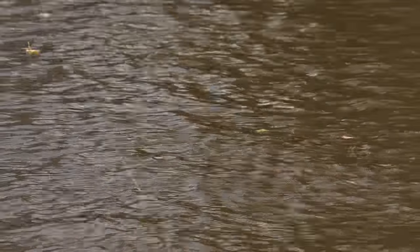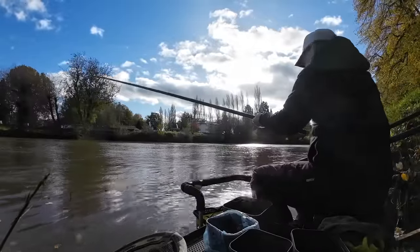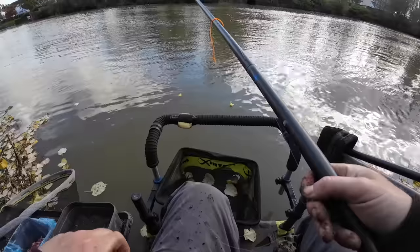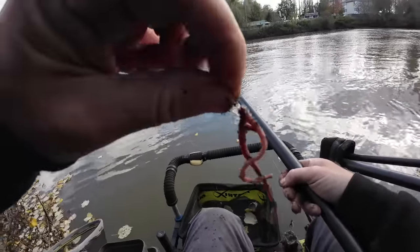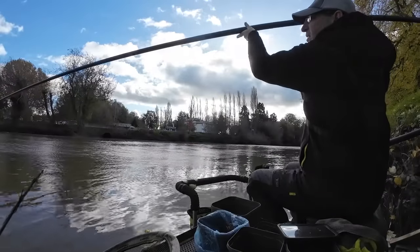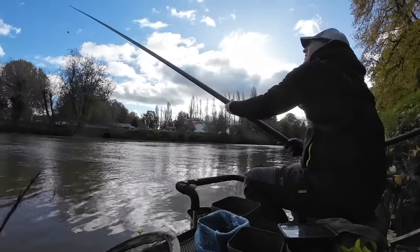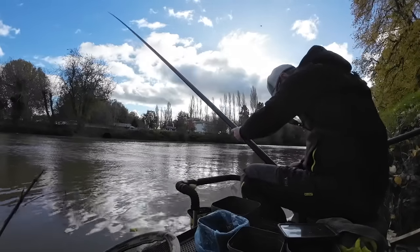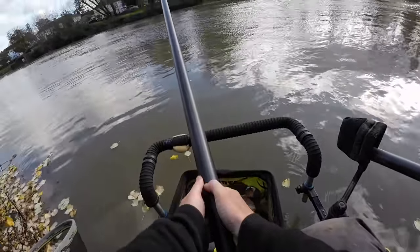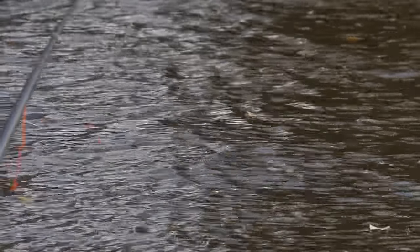Right, back again. Change up bait to something else. Right, I've got two worms on now, two smaller worms. Upstream, down, down, down, down, down, bosh.